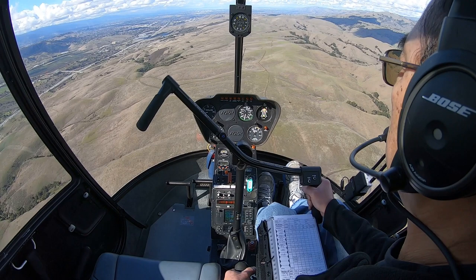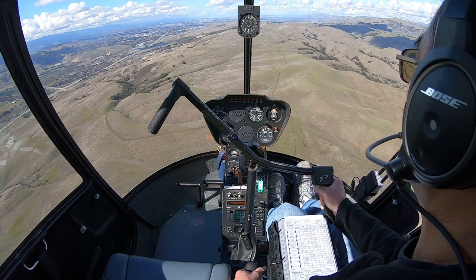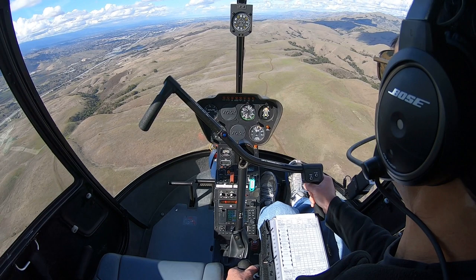Motor glider 70 Julia Zulu, Tower, runway 31 right, clear for takeoff, right downwind. 31 right, clear for takeoff. 70 Papa, runway 31 right, clear for the option. Runway clear for the option, 70 Papa.